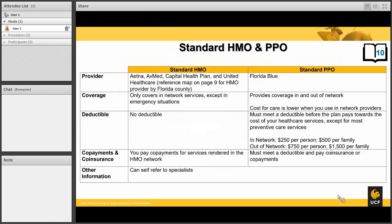Now let's talk about the health insurance plans in more specific. There are the standard plans. For the standard plans, there is an HMO and a PPO plan. With the standard HMO, the plan is broken down by a range of different companies to choose from, depending on the county that you live in. On page 9 of your guide, it goes into more details of which are the HMO companies that are assigned to the county that you live in.